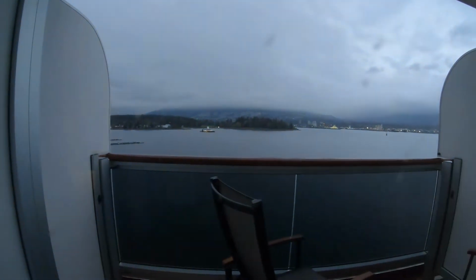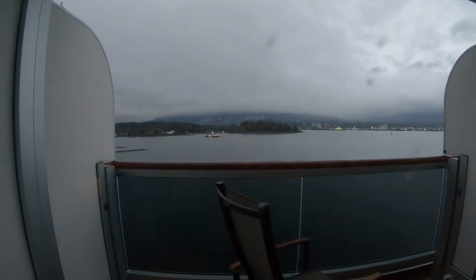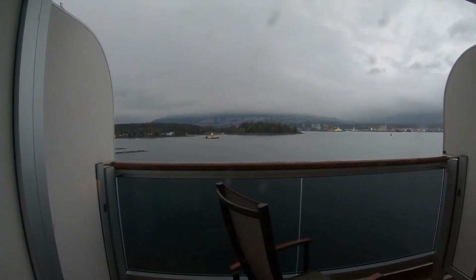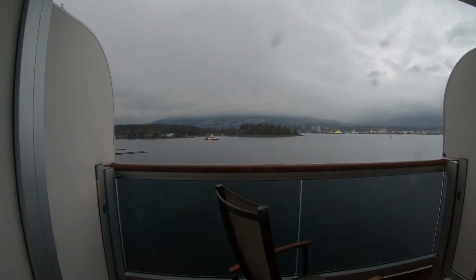Over here, we've got our balcony, which will be really nice for Hawaii. We can sit out there on warm days. Right now, we're just looking at the skyline of Vancouver. Actually, West Vancouver is what we're seeing now. I think you can see the Lionsgate Bridge off in the distance there.